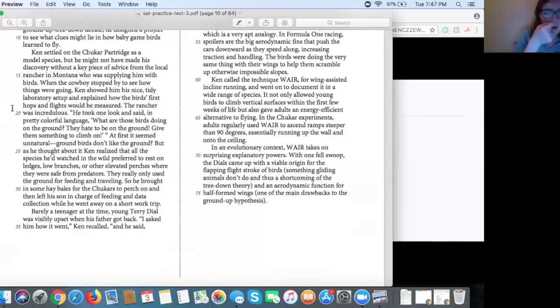But as he thought about it, Ken realized that all the species he'd watched in the wild preferred to rest on ledges, low branches, or other elevated perches where they were safe from predators. They really only used the ground for feeding and traveling. So he brought in some hay bales for the chukars to perch on and then left his son in charge of feeding and data collection while he went away on a short work trip.